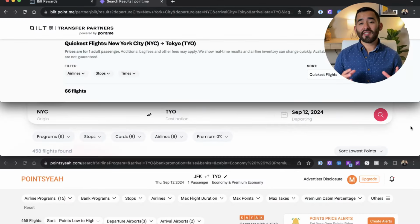So in terms of judging these programs based on how well you're able to filter and customize your results, there's also a clear winner here. Here they are side by side compared. Bilt, you've got minimal filters and customization options. And then as we go down, Points Yeah is the obvious winner here.